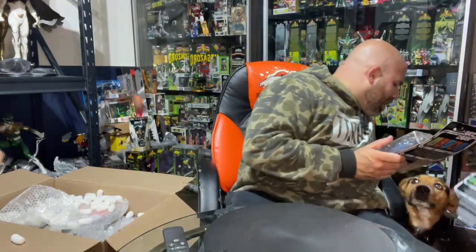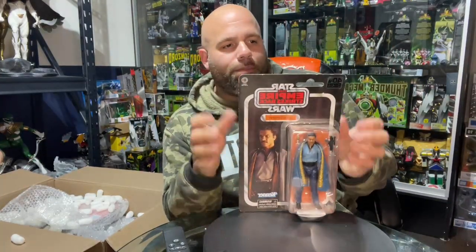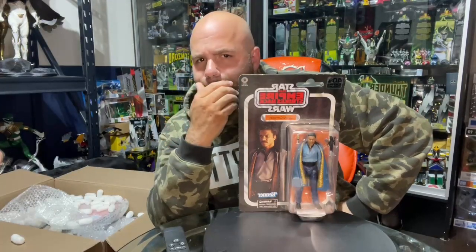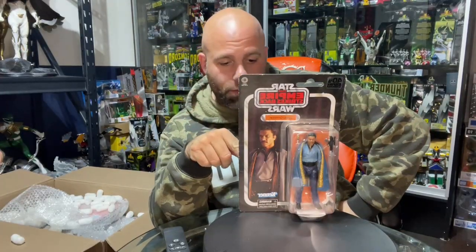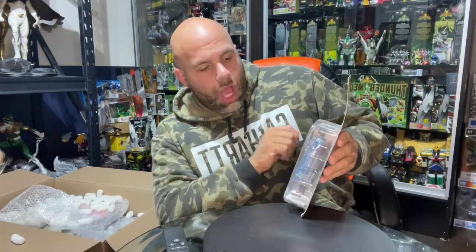This one, though, Gat, I know that you're not really fond of this guy, but Lando Calrissian. Another one, part of the Black Series. Black Series has two different boxes. I really don't know much about it. That's Kenner. What? Look at the front. Kenner. No. So, okay. Very important that he point this out.